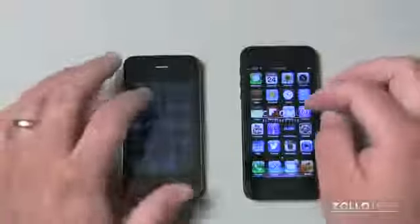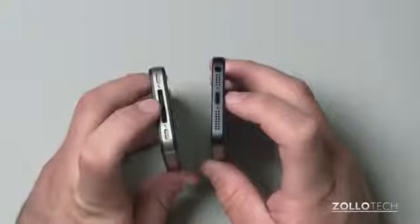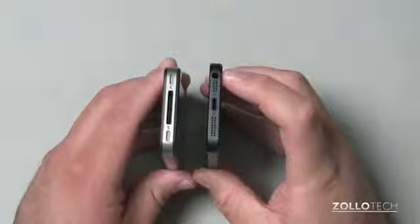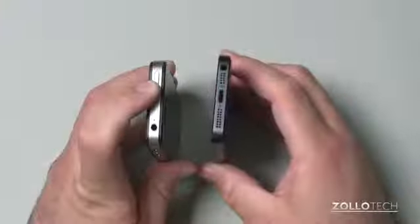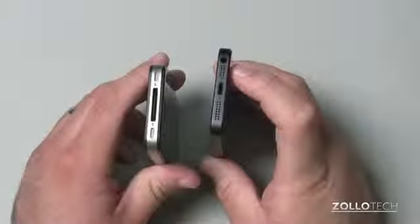But one of the major changes they made was the dock connector. Now, I talked a little bit more about that in a different video regarding the Lightning connector as opposed to the 30-pin connector. You can see the differences on the bottom, and we also have a headphone adapter on the bottom. It's been moved from the top to the bottom. Now, personally, I liked it on the top. However, the majority of people I've talked to actually prefer it on the bottom. So it's really whatever you like. But you can see how much smaller that connector is. I don't know that's necessary.